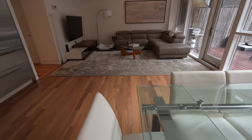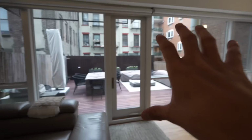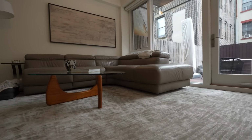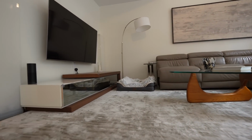The living room itself, 15 feet by 23 feet, and the doorway to the outside makes a nice divider between the kitchen and where you might have a kitchen table, and the entertainment center where you see this huge L-shaped couch and this massive TV.